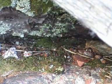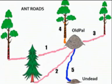But you don't see ants only on the ant nest, do you? You can also see them on the ground. The ants from the Formica rufa species have several well-worn roads, which they use to get to food supplies. These are the so-called ant roads. Old Pal has 5 roads.